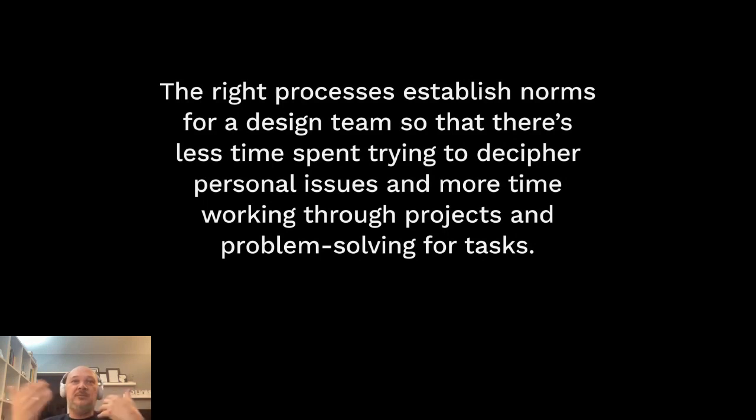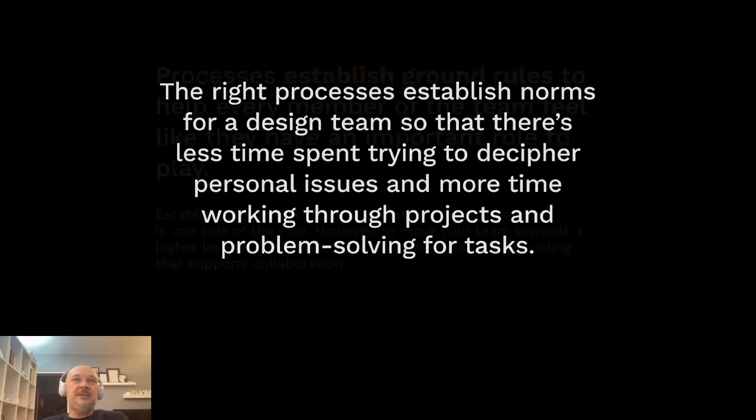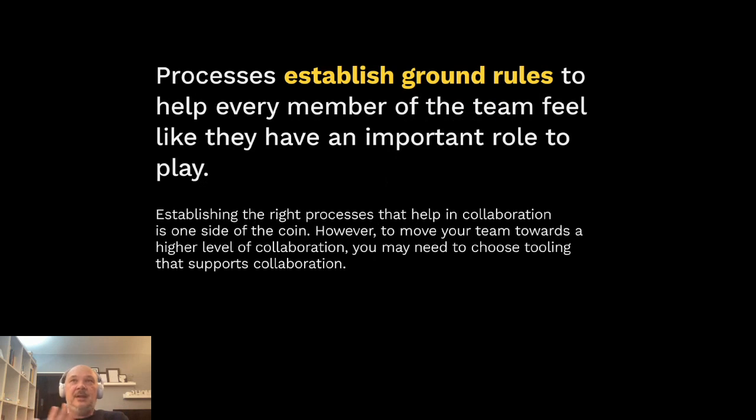So if everything is really prepared, then you need to take less time on those things and focus a little bit more on problem solving. And this is the main thing that we as designers are doing for our clients. Process needs to be there, and it establishes basically the ground rules in order to help every member of the team to feel like they have an important role to play. And this is really, really important.